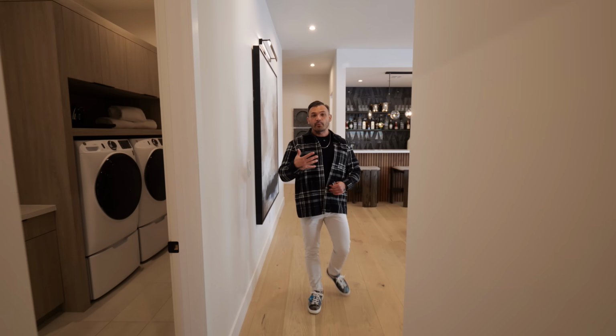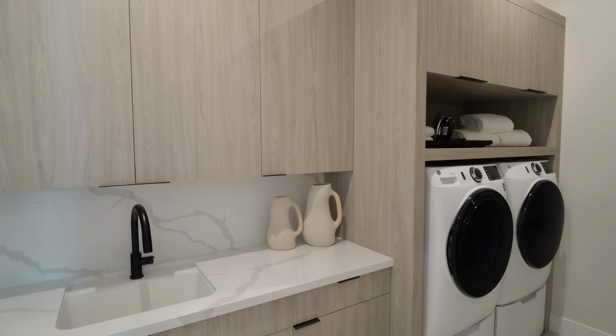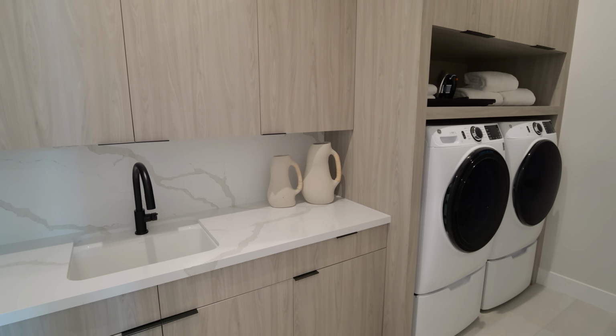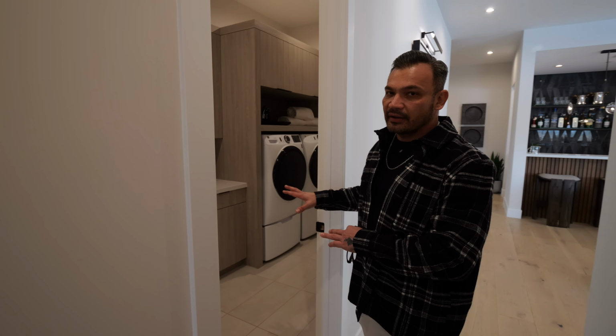Now, before we make our way into the primary, just right off to my right, we have the laundry room. Now you have the option to do 42 upper cabinets, add the sink. I mean, you could do whatever you want in here. It's just, again, this home is gorgeous.